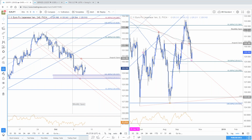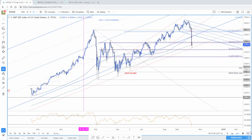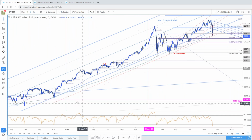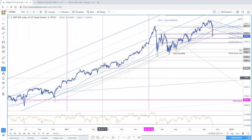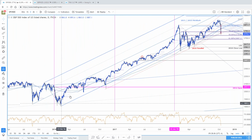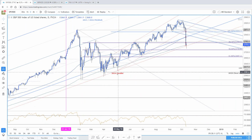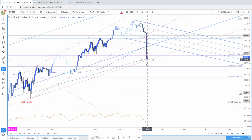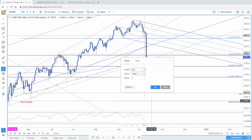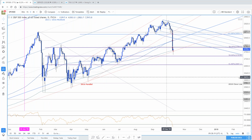And real quick on the SPX, just because we've been following it and the levels are ridiculously clean, looking for some support here on the SPX. Why? Look at this level. This is the 2016 parallel of the same pitchfork we've been following since 2015. A sliding parallel of that same pitchfork in red caught support, caught support. We talked about this yesterday, converged on the 200-day moving average. Not surprised that we're seeing a little bit of a rebound here.